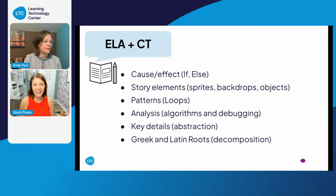We look for patterns, right? Patterns is a really important computational thinking skill. Patterns show up in our programs as loops. We also find patterns in a lot of our language arts. Poems are patterns, right? We see genres as patterns. So when we read a story, we can identify particular elements that always are present in a specific kind of story. Fairy tales have a particular pattern that they follow. That's why they get lumped into that fairy tale group.